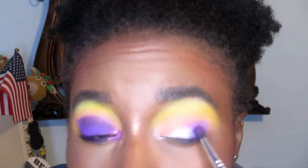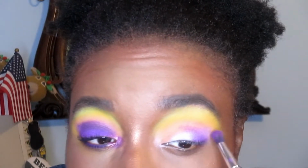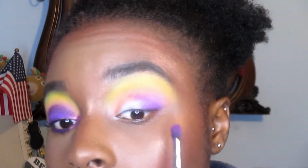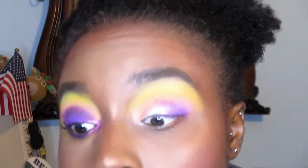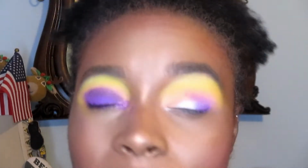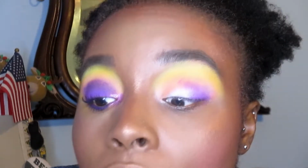So I went back in, I'm building up that purple again, and let's blend with the same brush that I always use. And once again, the purple is escaping from that outer lid. Now, I know you might be thinking, well, maybe it's your eyeball, because sometimes I do be thinking it's my eyes. But no, y'all, it's not. So what I'm gonna do is I'm gonna go into a different brush.